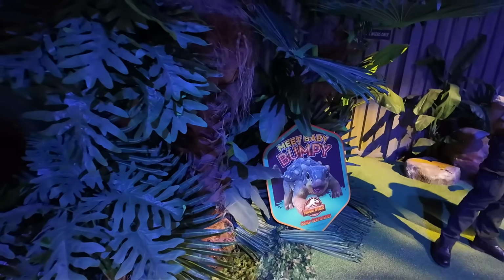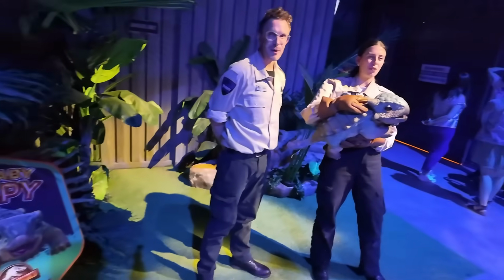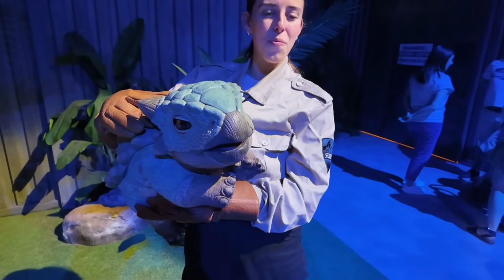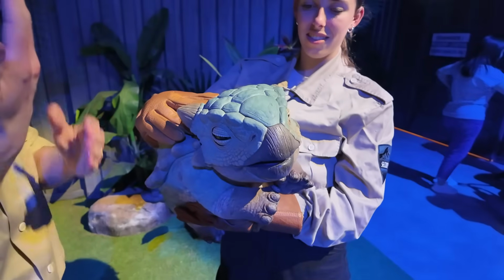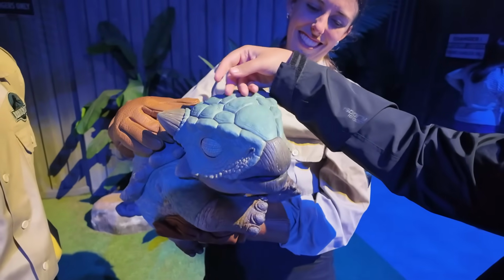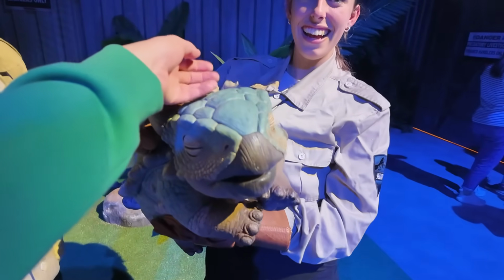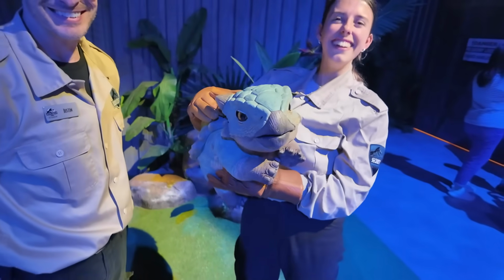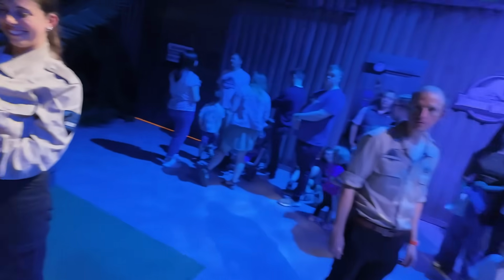Meet baby Bumpy. Just a hello. Oh. Hello. So if you're going to stroke it, use the back of your hand. That's the top there. Oh, what a cutie. She looks very cute. Oh, thank you. No worries, guys.